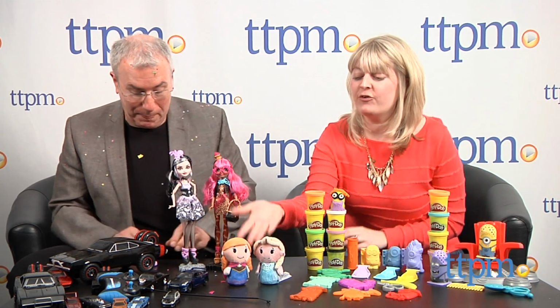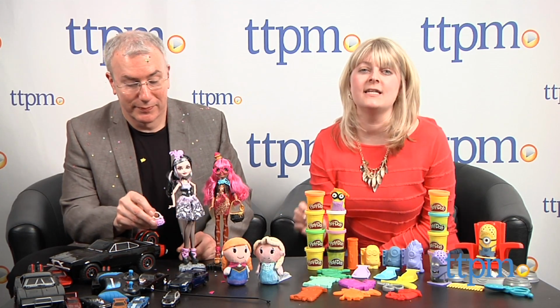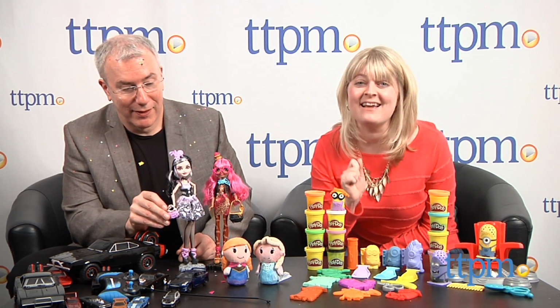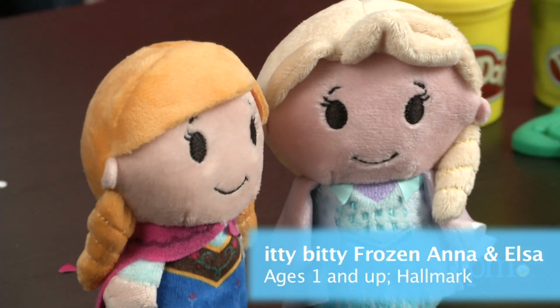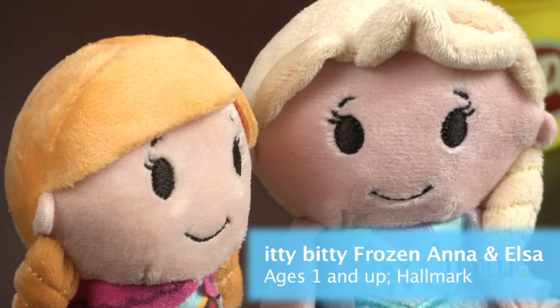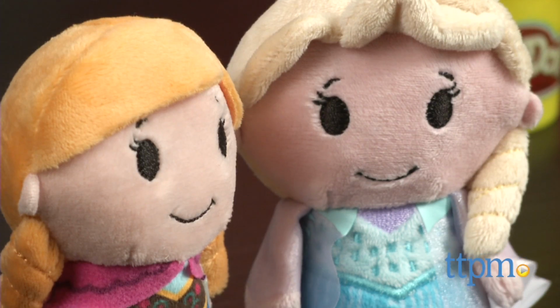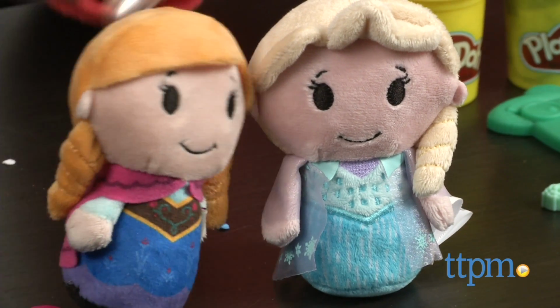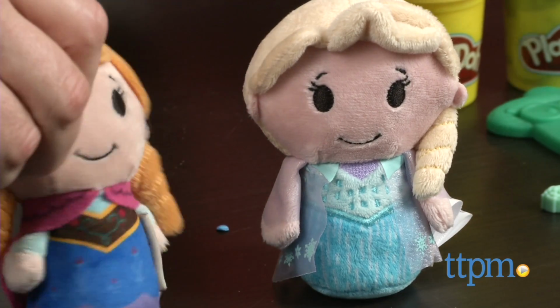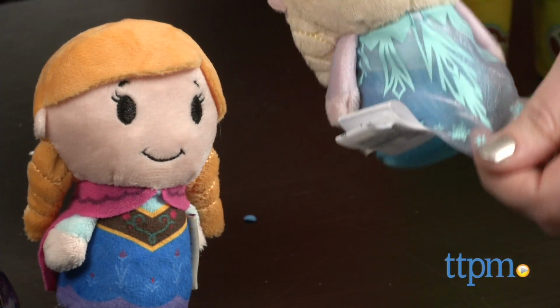Okay, what have we got here? For Frozen fans, Hallmark has these cute Itty Bitties, Anna and Elsa. They have a whole itty bitty collection of Disney characters. You can get everybody you want. Star Wars characters, they've got superheroes now. And now Anna and Elsa, they're just adorable. Bean-filled bottoms, she's got her cape, she's got her braids. They are really funny.